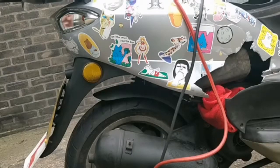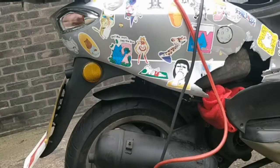But I'm very pleased. The bike starts and appears to run. So tomorrow I believe this bike will be ready to at least run up and down the road just to see what it's like.